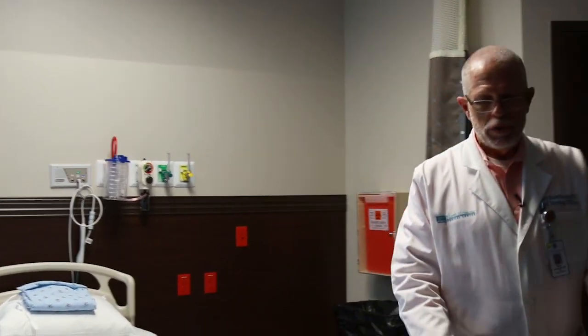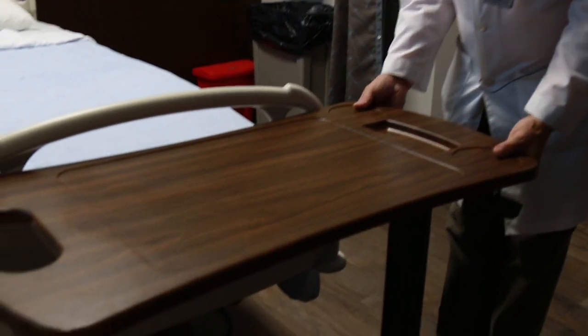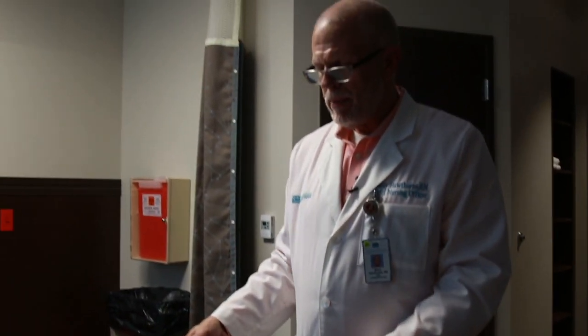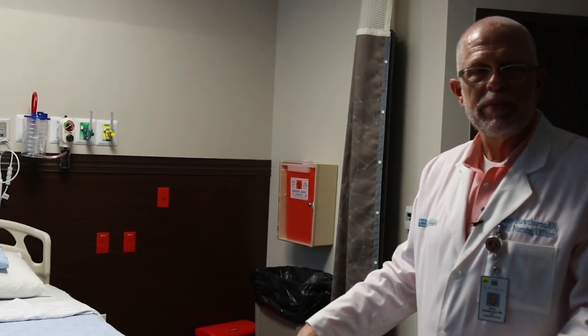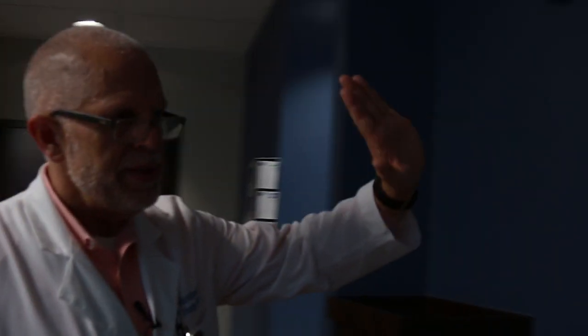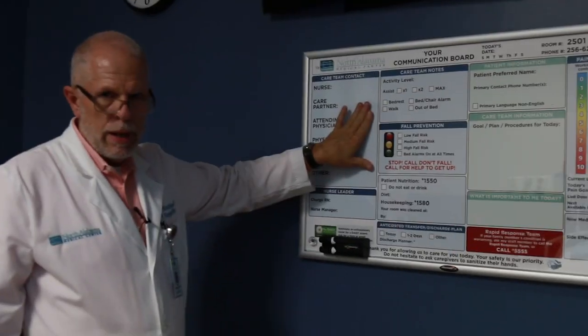We have all new overbed tables that roll and are really pretty simple and easy. We've got a lot of positive feedback from this. We have these throughout the entire hospital. Finishing on down the room, if we're going to go to the back wall, this is the patient's communication board.